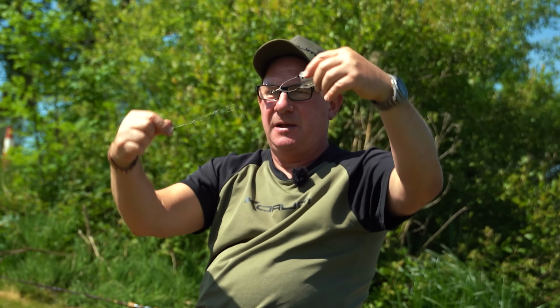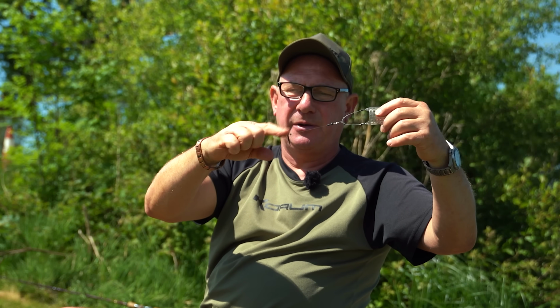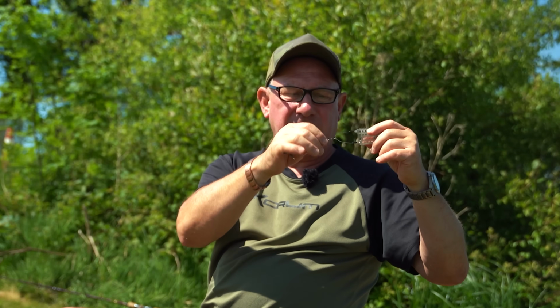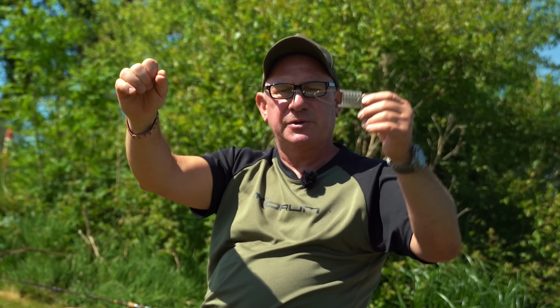So it's absolutely, but the one thing you are achieving is you've got that rotary rig going on. Spins round, stops, alleviates tangles, stops line twist, and means you don't have to be using twisting booms and stuff. Twizzle boom, sorry.